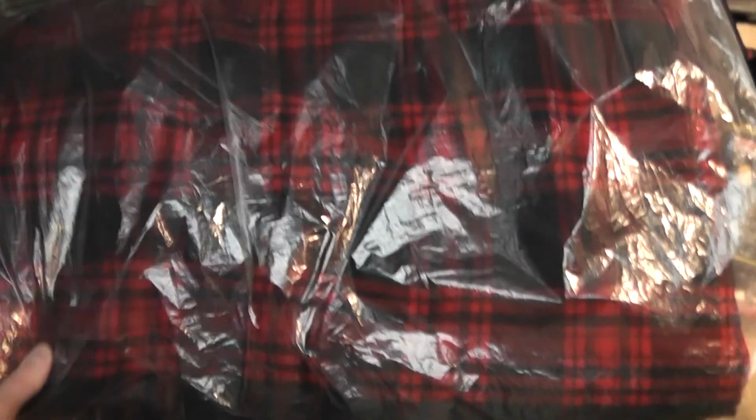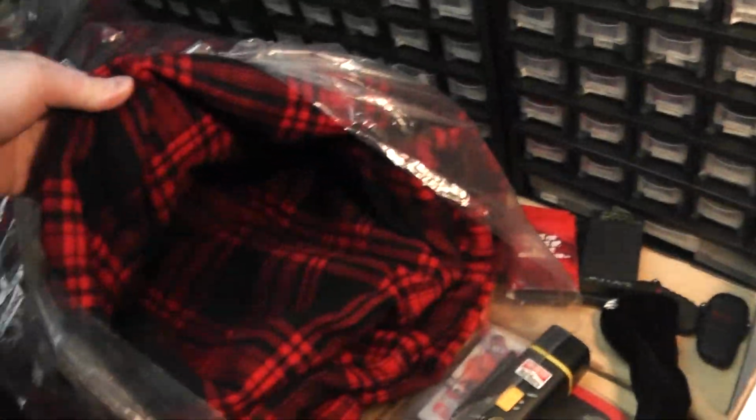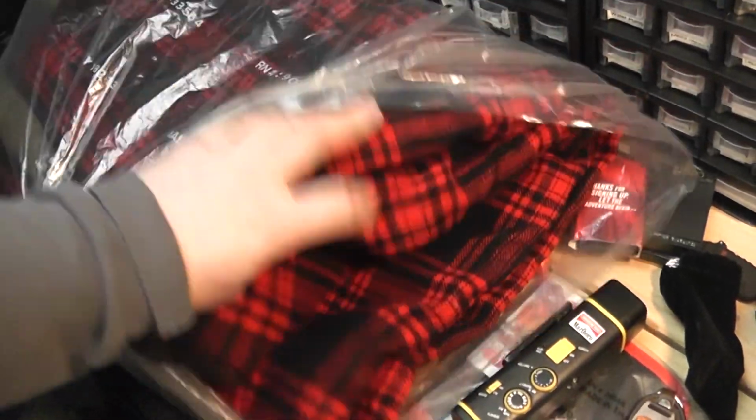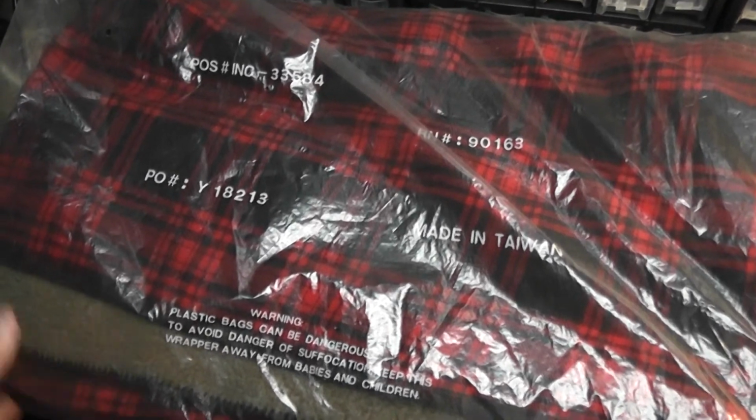Here's a blanket. This has never actually been opened. In fact, a lot of this stuff you'll see hasn't been opened. It probably doesn't have the tag maybe, but this was a Marlboro camping blanket. So that's my first item.